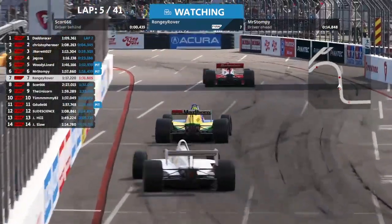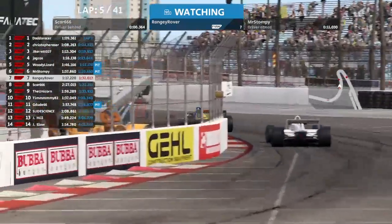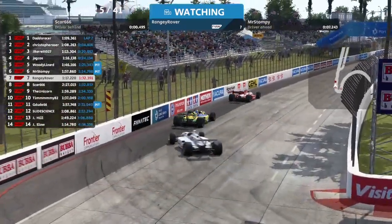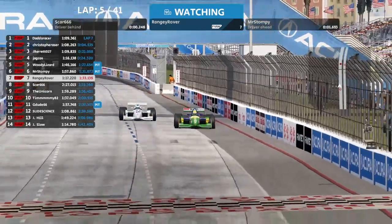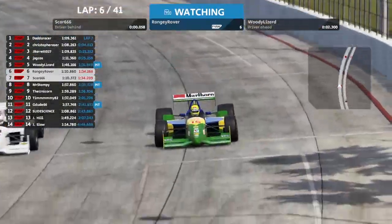It's Woody Lizard and Mr. Stompy have both got into the pits for their pit stops. So lap 5 of 41. This was a 40 lap race. Rangy's just tagged the inside of the final corner, but they did have a 40 lap race, so the one extra lap was to do the formation.